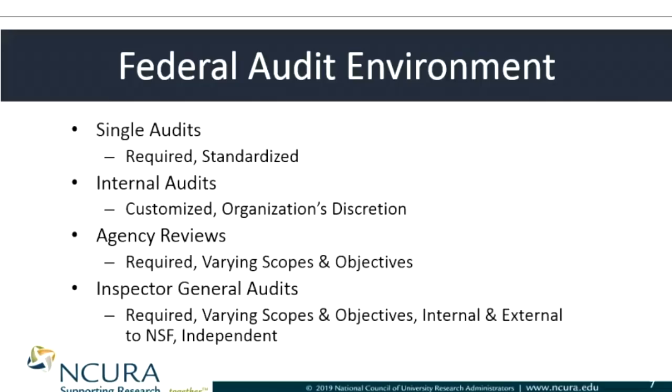And then finally, this brings us down to our realm of the world, the Inspector General's audits. We, as Cindy mentioned earlier, focus both internal to NSF, so reviewing NSF's operations, financial statements, programmatic efficiencies, or external to the foundation, and that's the types of audits that we would do of all the awardees that NSF has.